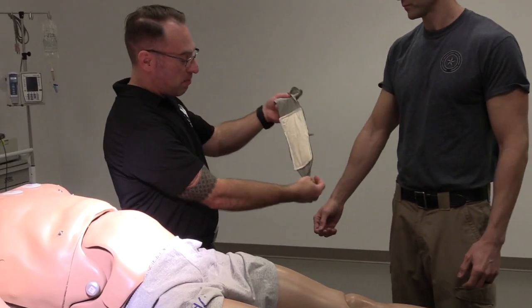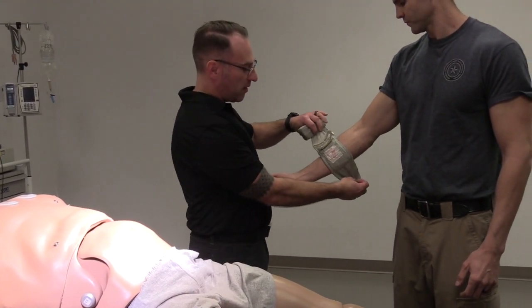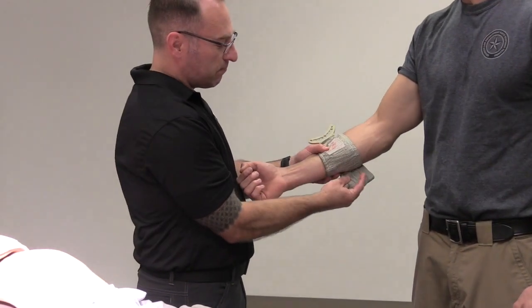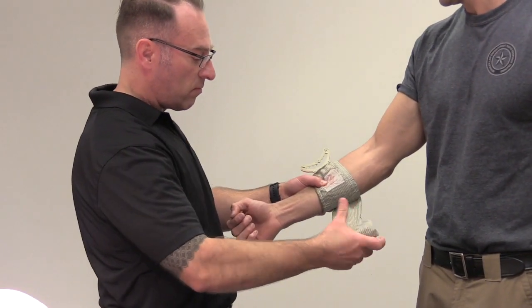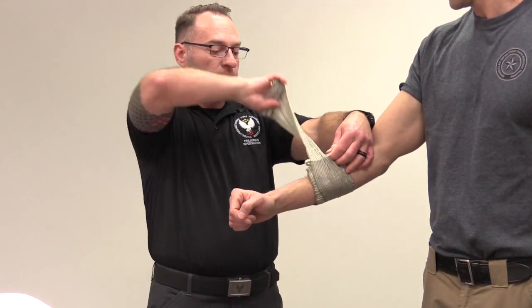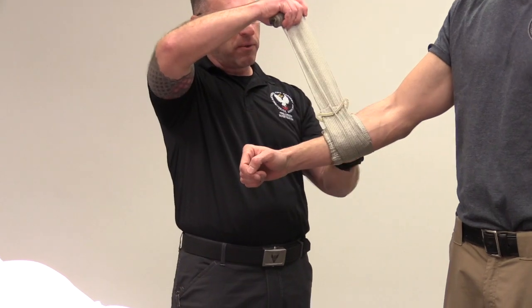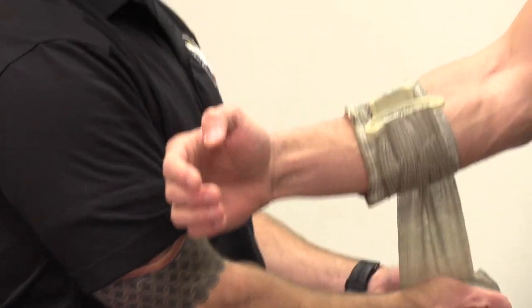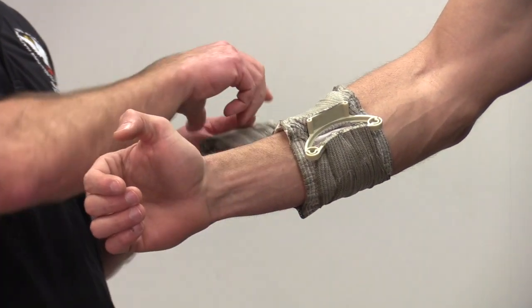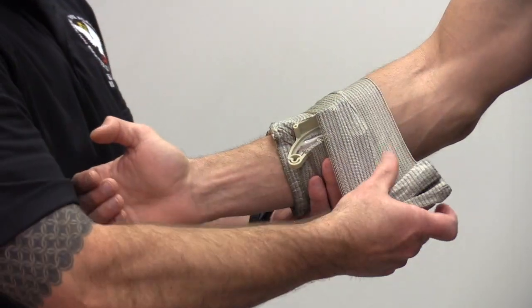Basically what I'm going to do is place the pad over the injury, with the pressure bar slightly off to the side. I'm going to make my first wrap, and then I'm going to go through the pressure bar, and then reverse direction. What that does is it folds the pressure bar directly over the injury and adds a little more pinpoint pressure to it. Then I want to come a little high.